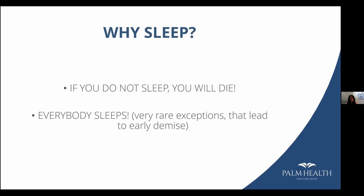So the premise I want to set at the start of the sleep webinar, especially because my focus is going to be on insomnia, one of the most common sleep disorders, is that everybody sleeps. Yes, everybody does sleep. With very rare exceptions, everybody sleeps. Now, your sleep may be altered and it may not be efficient, but you do sleep.